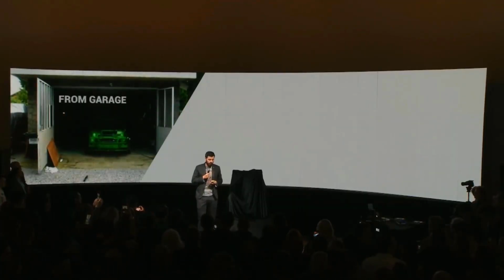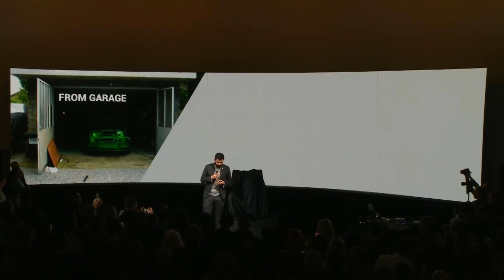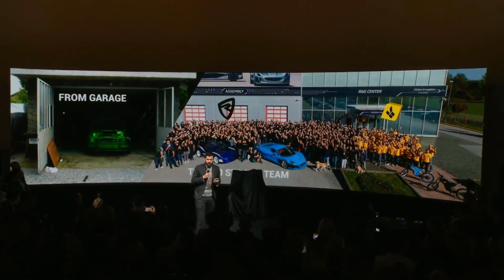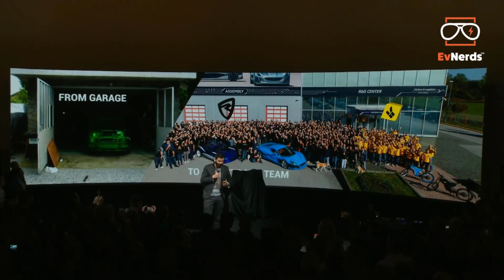So from this garage, which was Rimac Automobili 8 years ago, I was one guy in a garage. And what I'm most proud of is the incredible team that we have built since then. Today, the image is quite different. We have a team of over 500 people. The guys on the left side are Rimac. Those on the right side are the crazy bunch of people that we are here because of today. GREYP.